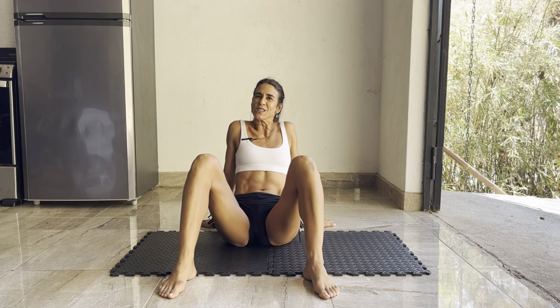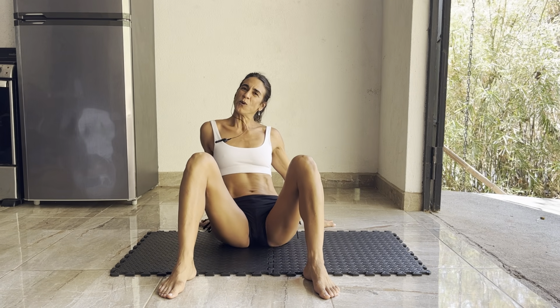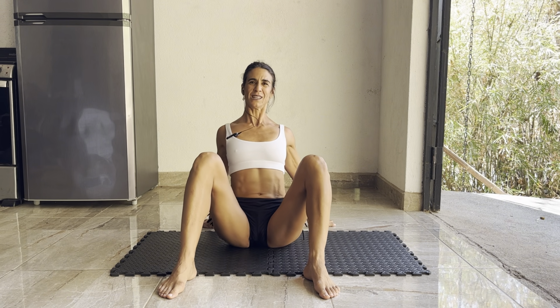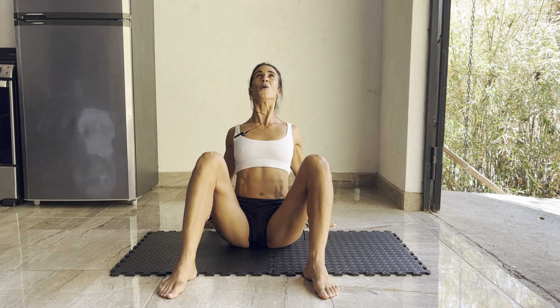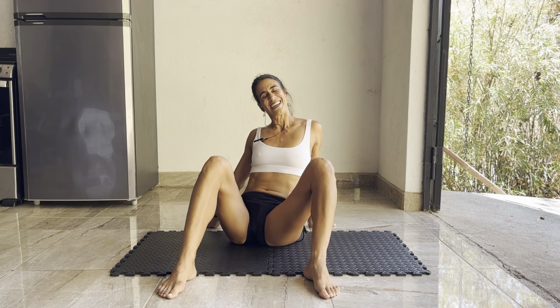A great way to load the back, upper back, and all of those important postural muscles and structures. Want to load them in a strong way, open way. Yeah. Good. Great. All right, friends.